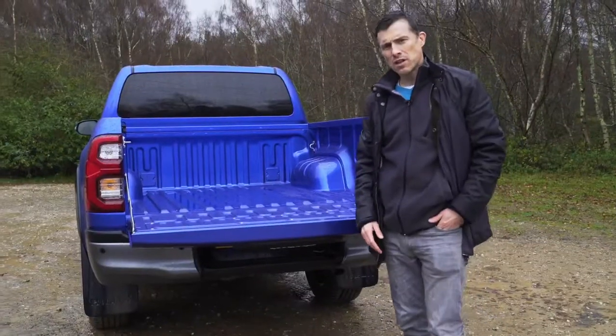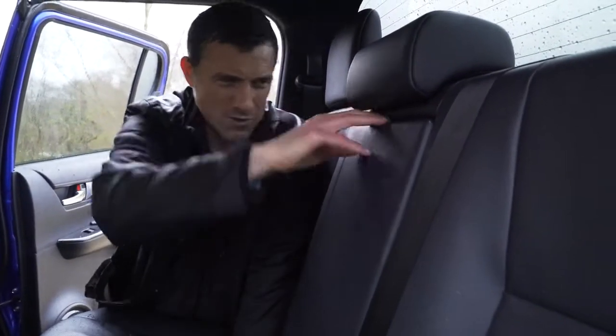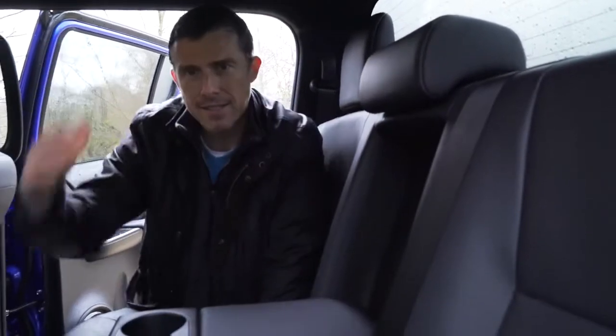That brings me on to 5 annoying things about a Toyota Hilux. For some reason, Toyota couldn't be asked to fix a little tab for you to pull down rear armrest. You have to wedge your, come on, fingers in like that.